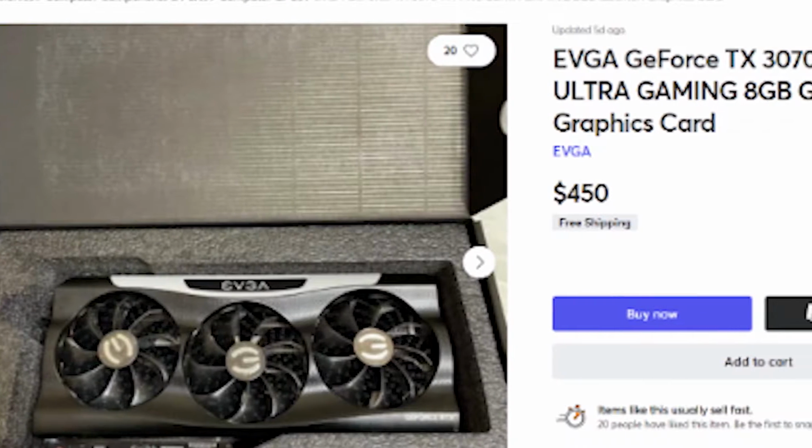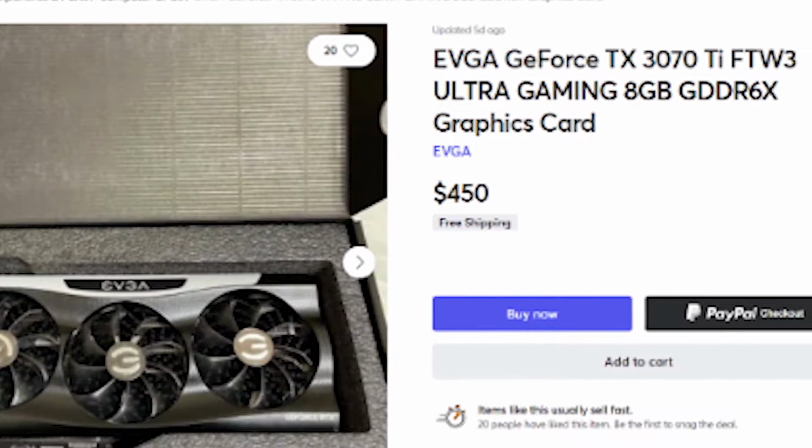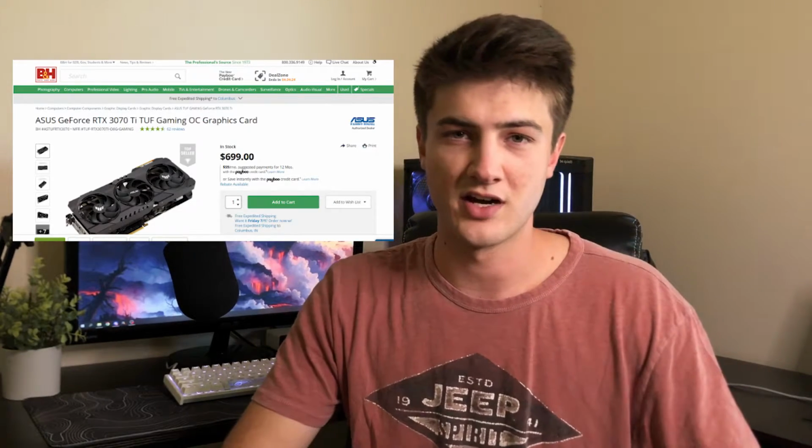So I found this used RTX 3070 Ti online for $450. Now the seller says it's never been overclocked or used to mine crypto, but it's a good rule of thumb to take what the sellers of used items say with a grain of salt. In comparison, the cheapest 3070 Ti that I can find is $700. You can save yourself $250 if you're willing to take the risk on a used card.